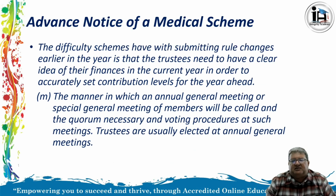The difficulty schemes have with submitting rule changes early in the year is that the trustees need to have a clear idea of their finances in the current year in order to accurately set contribution levels for the year ahead. Now, I am also a trustee of our complex where I stay, and I can relate to this. We look at our budget of last year. Every year we need to look at our budget for the following year. And then we look at what we have spent so far on a certain item. Let's say we've got our own lawn mowers. They get serviced every year. Then we look at how much we paid for services last year, and how much the services will be this year. We get good quotations.